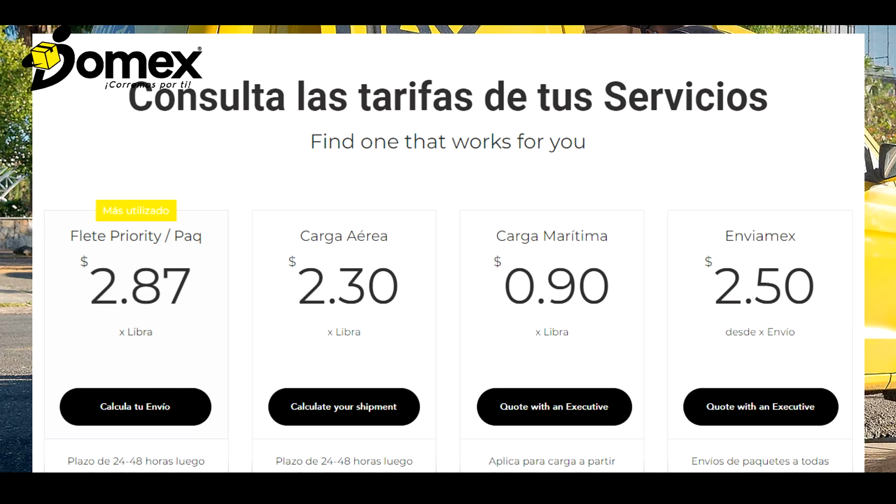And here are the fees for Domix. It looks like they have a priority shipping, which is $2.87 per pound. And they also have the regular standard air cargo, which is $2.30 per pound. Now, it looks like you pay 57 cents more to get it priority. I don't know if that really works.